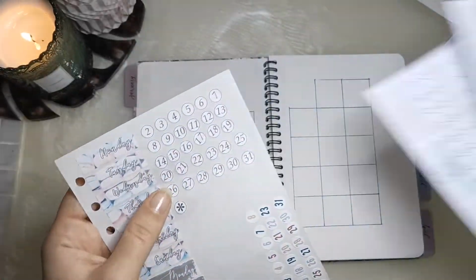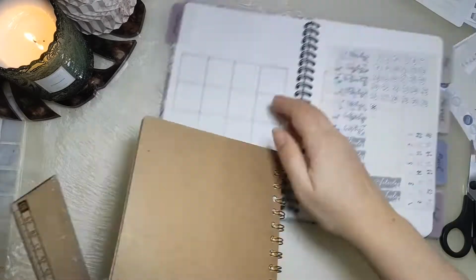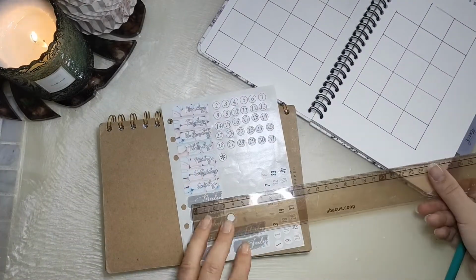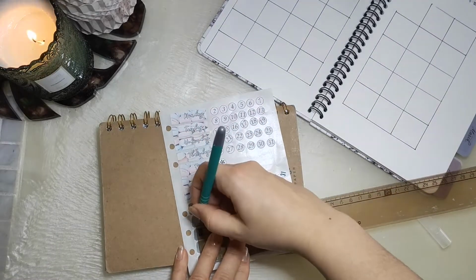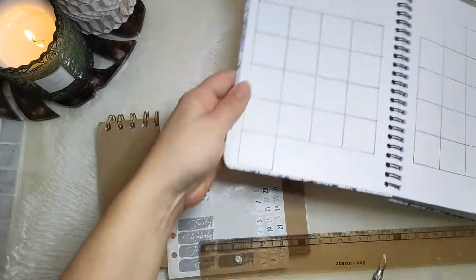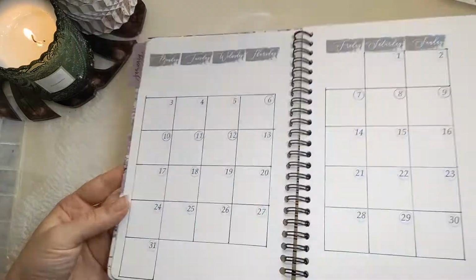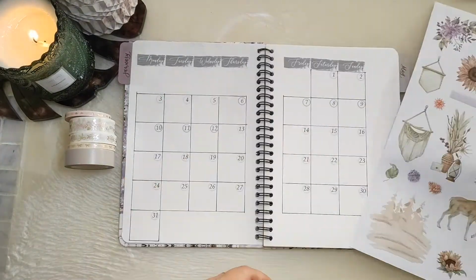So that's the first time I'm not changing a system. I really think I found what was working for me, and it fit my needs. It just had everything I need, so I'm sticking with it, and hopefully it will stay as this for the whole year again. And yeah, so I'm just going to do my months first and then we'll move to the other pages.